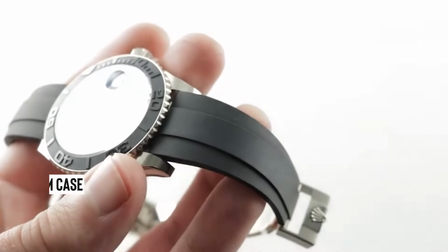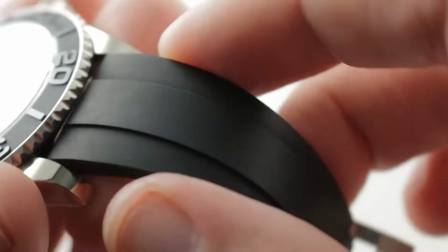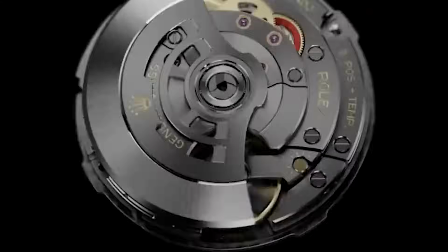But hold up the judgments. This watch isn't just another pretty face. With a 42mm case and 21mm lug spacing, it's sized just right for presence without being overbearing.